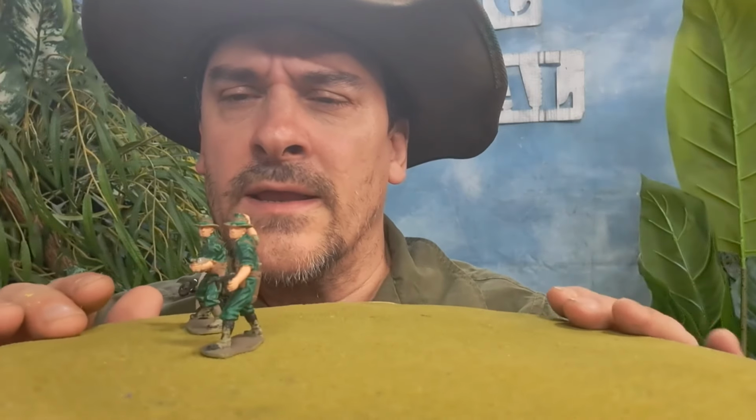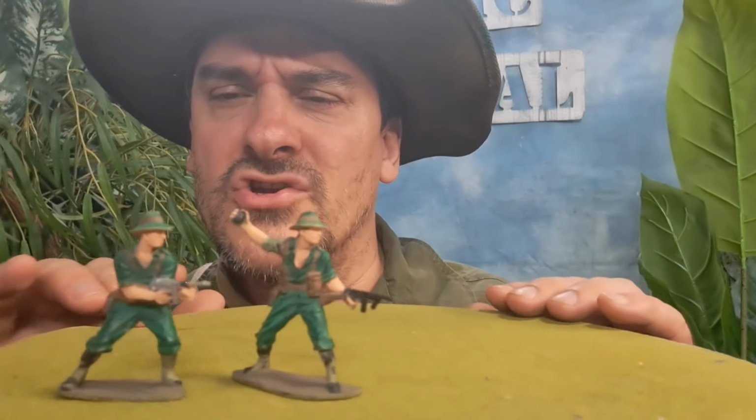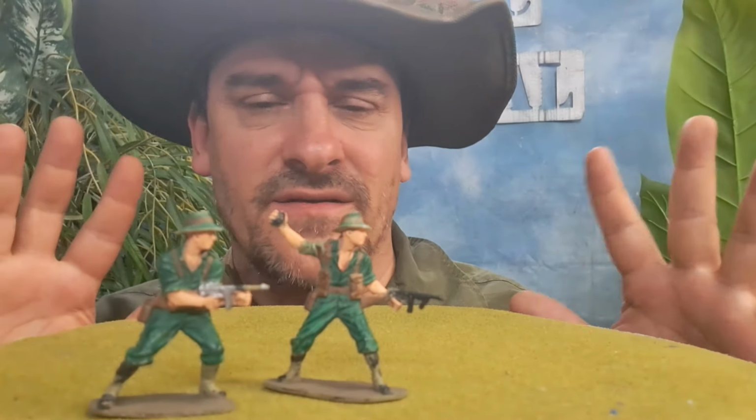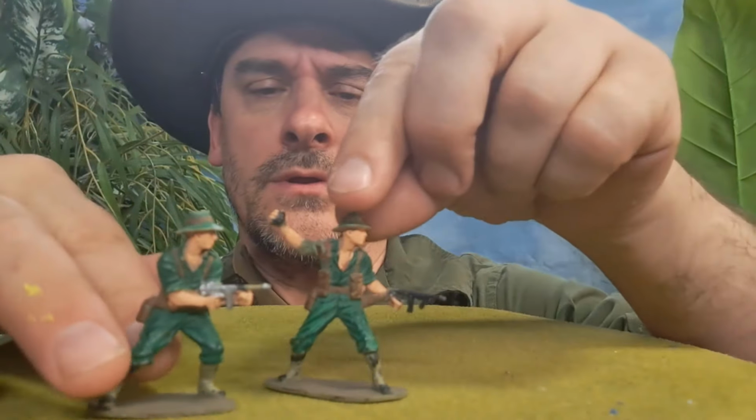But of course, with the new reissues of these Airfix figures, they cast them in a plastic that's easy to glue, as you will see.